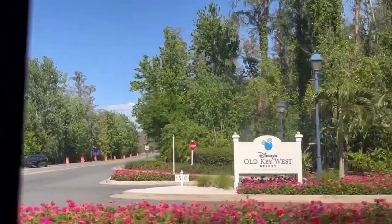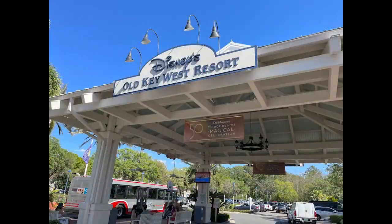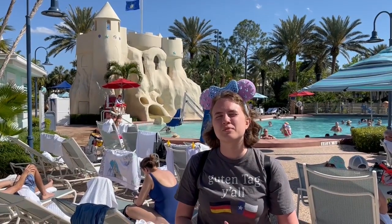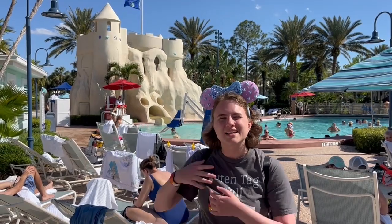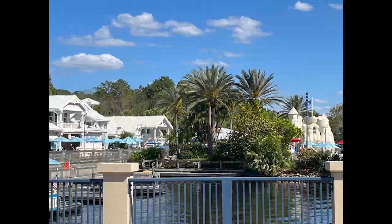Here it is, the old stomping ground, Noah's Lock East. I've always thought that the pool at the Old Key West looks super cool. The slide looks like a sandcastle. It's good to be home.